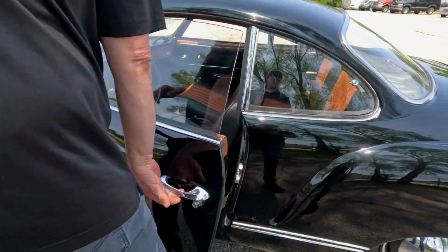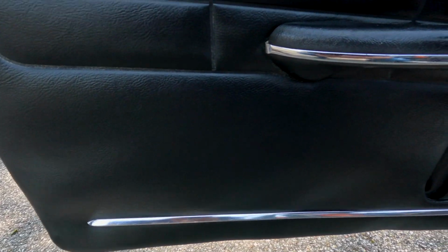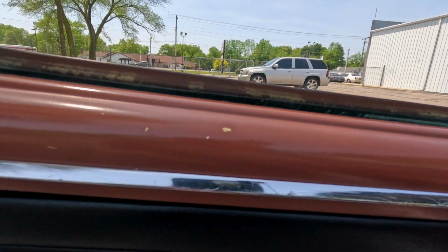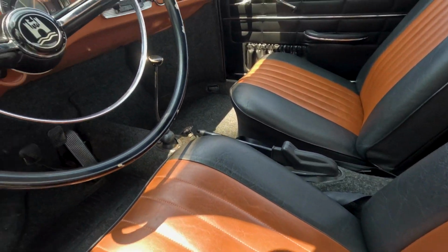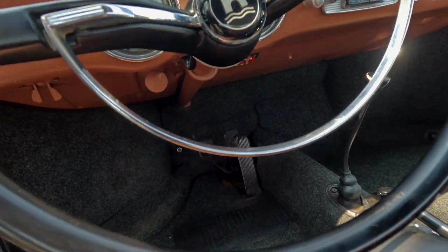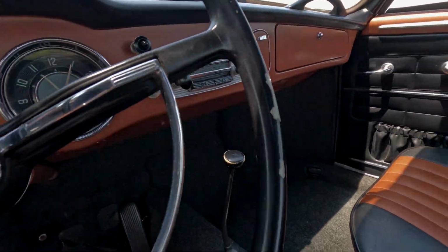Coming into the driver's side of the interior, the top of the driver's door has some chip in the paint that the passenger side didn't have. The door panel is very comparable. The window crank, again, showing a little bit of age. The driver's seat actually has very little wear to note. Again, your dash is in very good condition. Steering wheel is actually in very good condition. You might have some minor paint loss here and there, but no heavy cracks or sections missing.